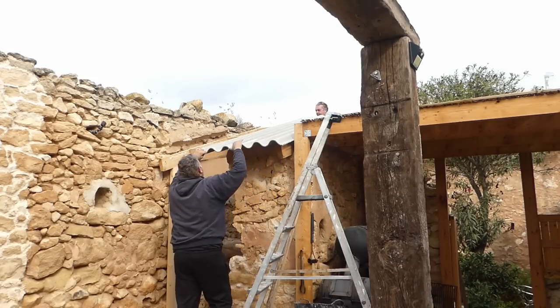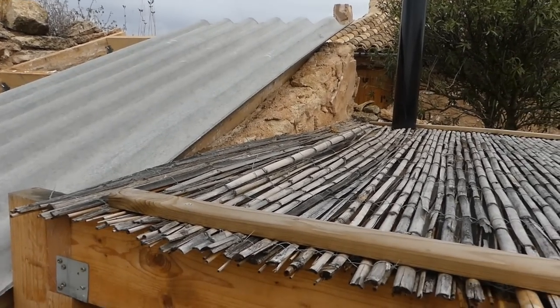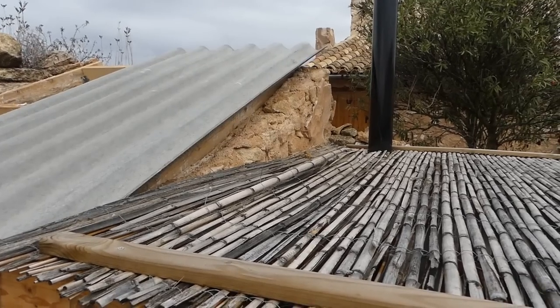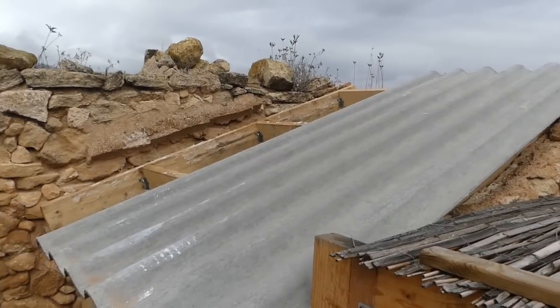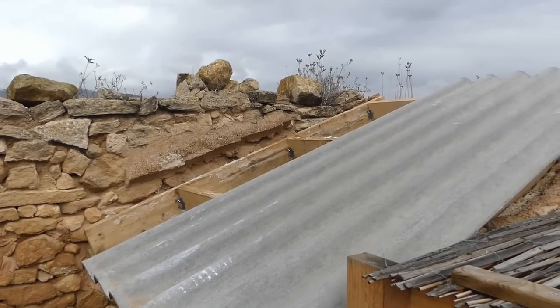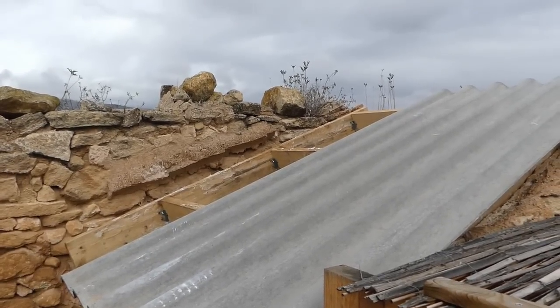Happy days. Right, okay, so I've got that perfectly in line with the wall. Like I said before, I'm going to build that wall up with stones and lime and stuff so it's flush with the edge of the roof. So that should look pretty nice eventually. Now we've just got to do the other side, which I suspect is going to be a little bit more problematic. But I think we'll get a couple of screws in this first, just to stop it twisting.